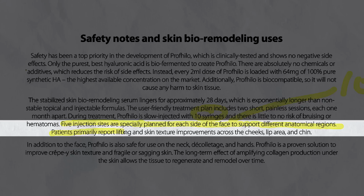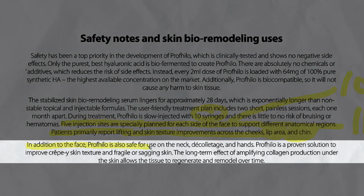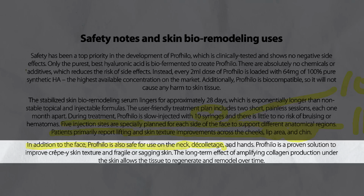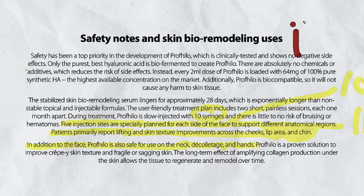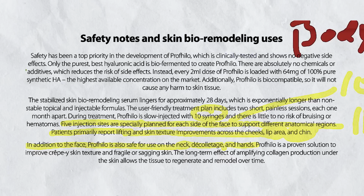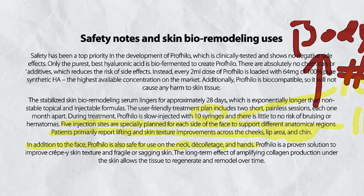Patients primarily report lifting and skin texture improvements across the cheeks, lip area. So I haven't seen it used in the lip. Lip area would be like the barcode lines or vertical lip lines, and the chin. And those are the key areas to use it. In addition to the face, it is also used for the neck, décolletage, hands. So there is a different kit for body. So you can get a different kit which has higher number of syringes and volume, as you might suspect, for the body. So you have Profhilo.